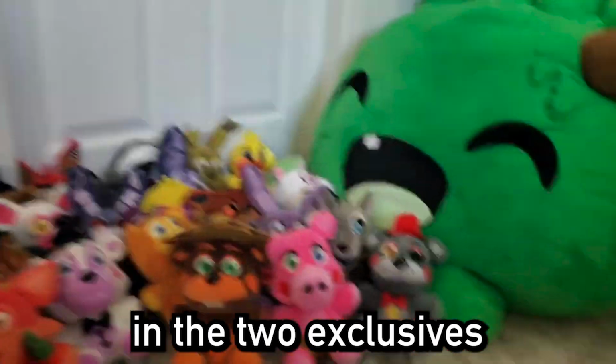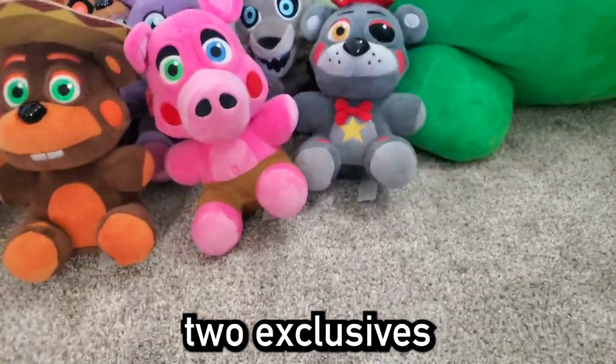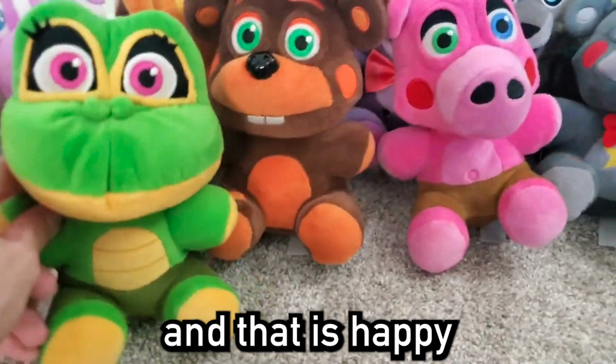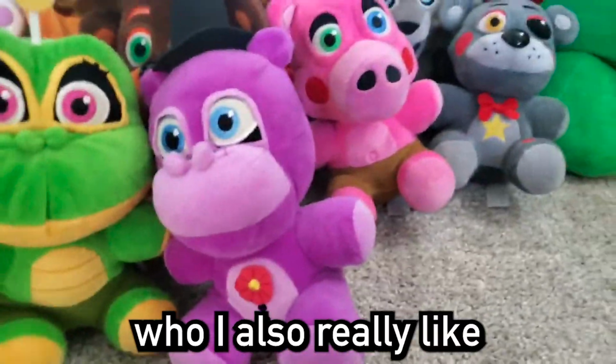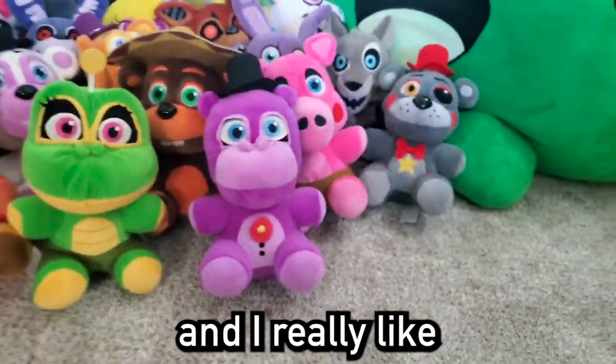And the 2 exclusives of the wave. Yes, I consider only to be 2 exclusives of this wave. And that is Happy Frog, who I really like, and I had to go to Walmart 10 times to get her. And Mr. Hippo, who I also really like. These are very nice exclusives, and I really like how they look.